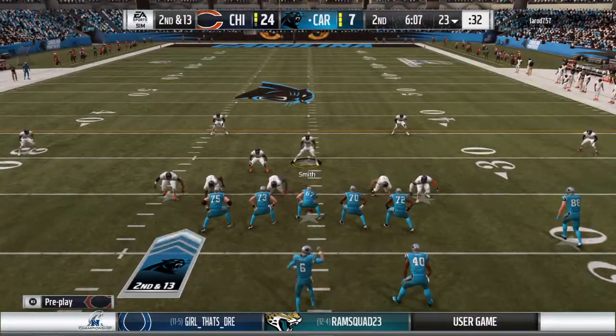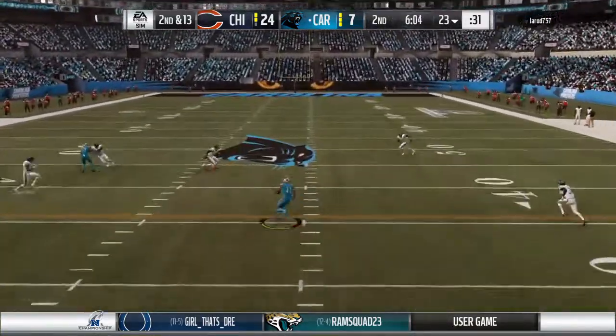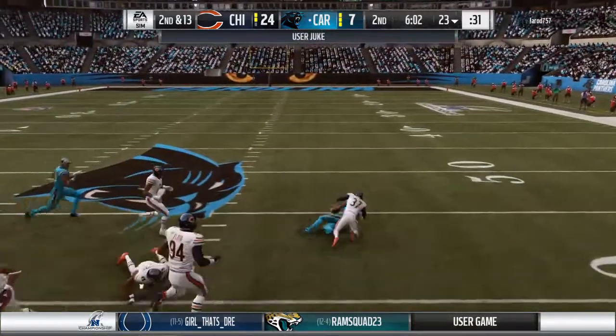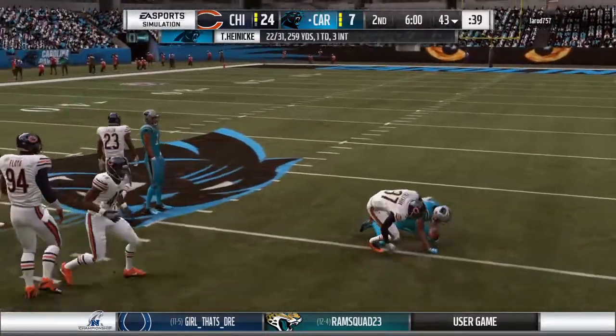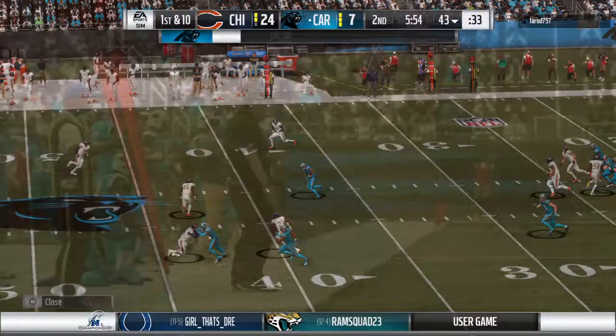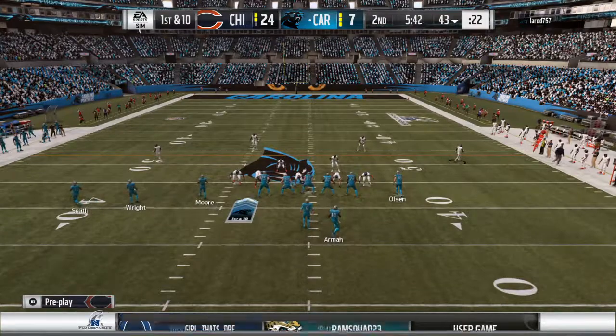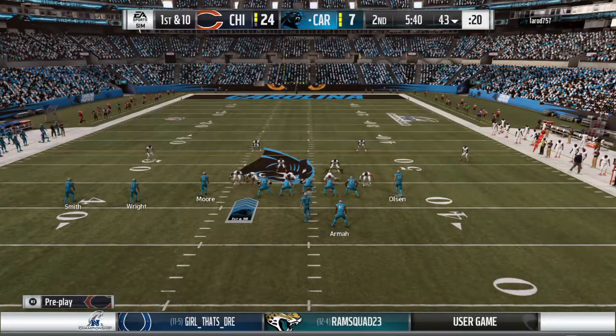Here we go. 3-19. From the shotgun, he'll look to throw. It's hauled in by Torrey Smith. And they're going to get this beyond the 40 before he's taken down. His first catch in this NFC Championship game, and it's a first down. And now with that completion, he's north of 200 yards here in the first half.